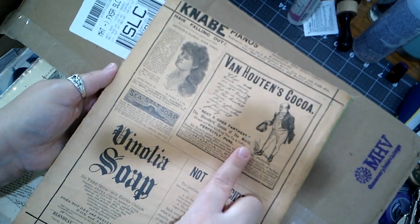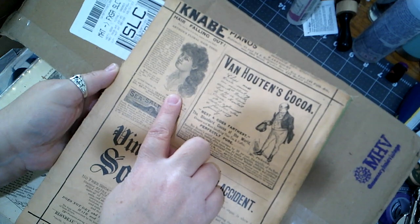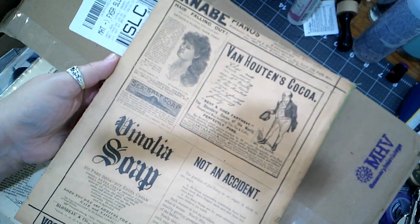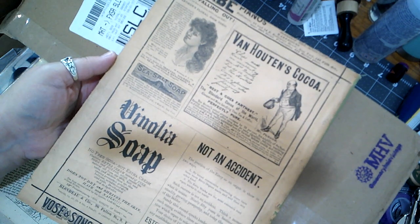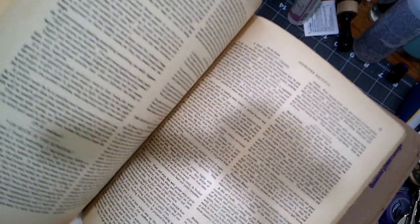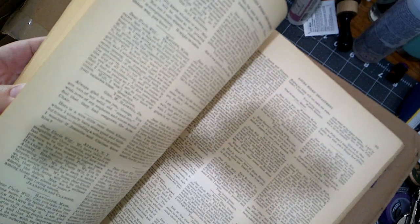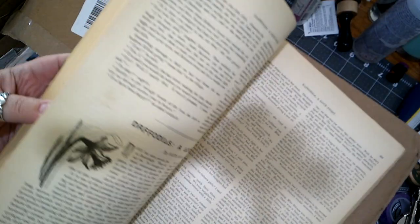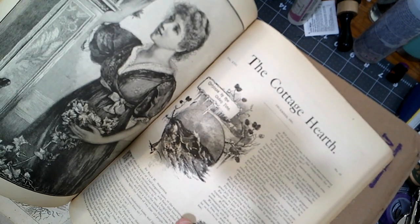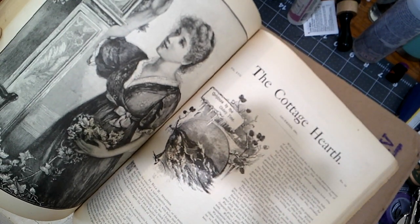Van Houten's Cocoa. Hair falling out. Arthur's Floral Hair Tonic. Sea salt soap. Vanilla soap. Oh my goodness. We've got sheet music. We've got stories, articles, recipes. Oh my heavens. If I could ever bring myself to use this, it would make gorgeous, gorgeous stuff.